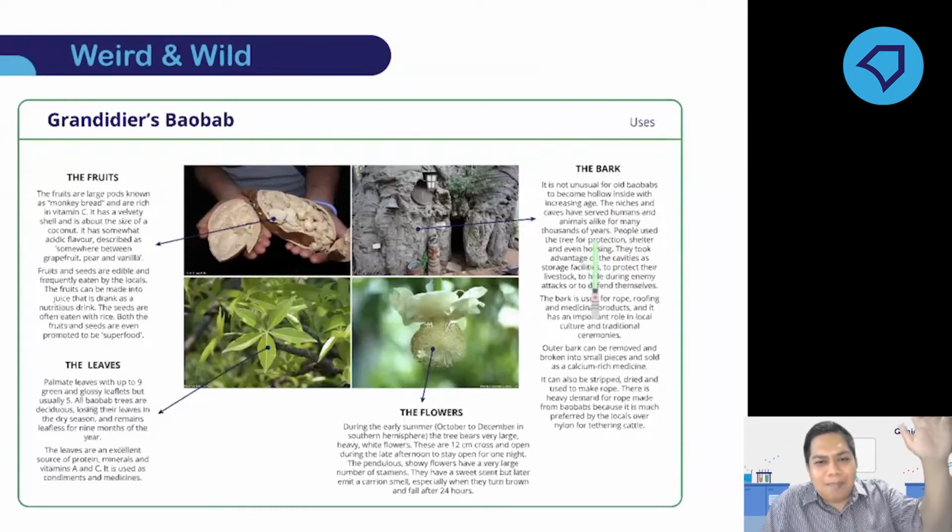Okay, who would like to live inside this tree? I think I would also. It would be a very interesting experience. Okay. So yes, a lot of you say me.